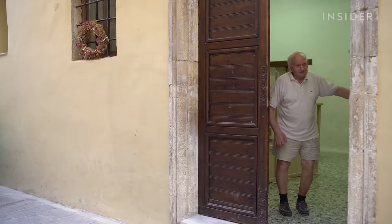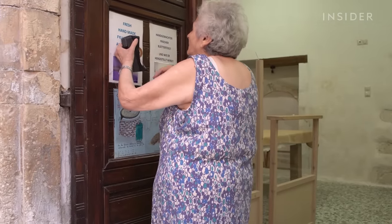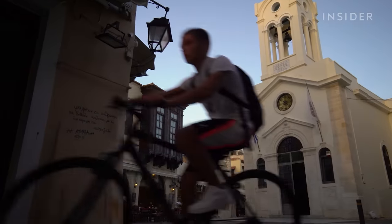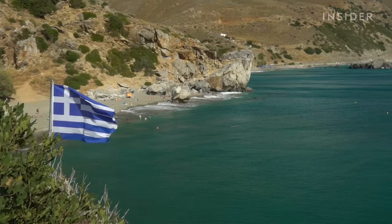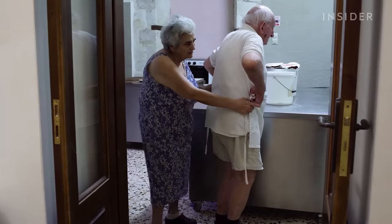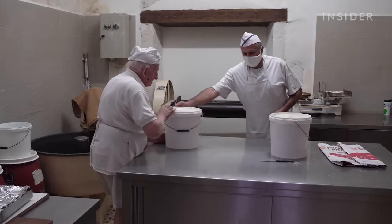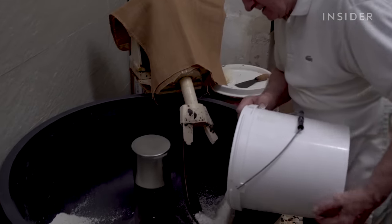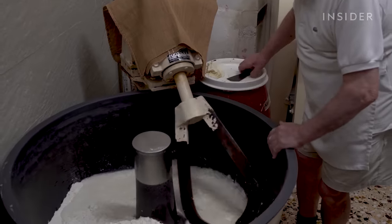Every day around 8 a.m., Yorios opens the doors to their workshop, and Katerina hangs signs to draw people in. The 17th century Venetian-style house stands in the heart of the old town in Rethymno on the Greek island of Crete. To start the phyllo dough, Yorios puts just 3 ingredients into a large mixer: flour, water, and salt.